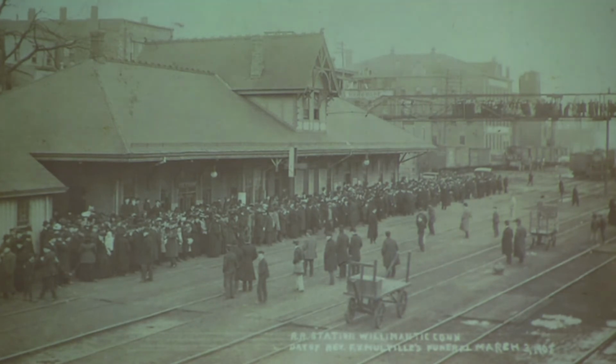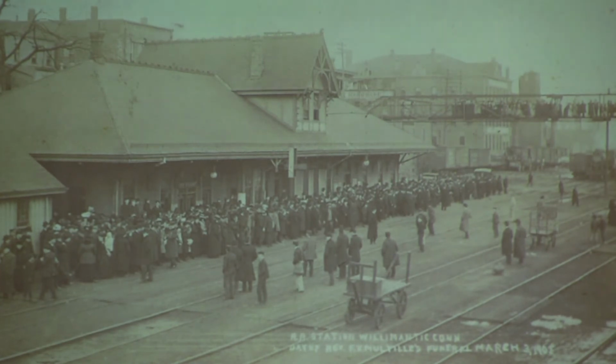At one time, they had something like 40 passenger trains a day coming into Willimantic. Yeah, I keep meaning to look up the exact numbers, but yes, there were 40 or 50 trains a day at the time. What years was that? Probably around 1900, turn of the century. You got to keep in mind, until the automobile becomes common before World War II, that was the only way you were going to get anywhere. So this was a major deal.